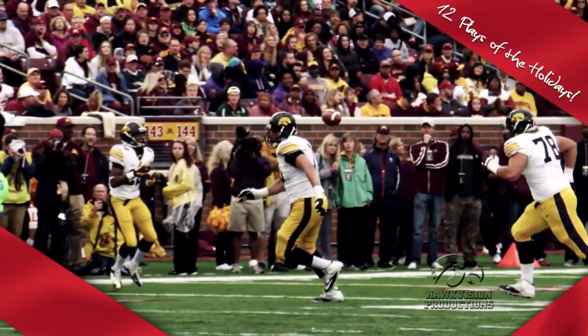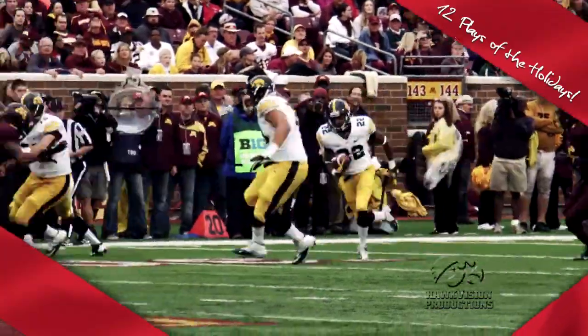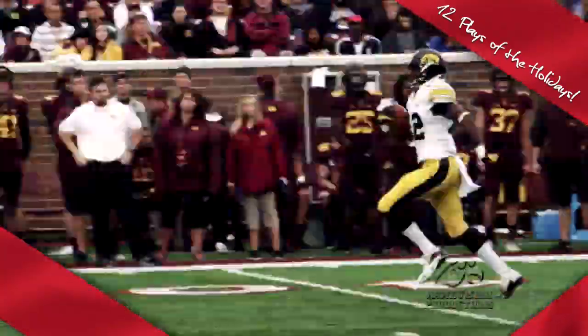Bubble screen. They let the defensive lineman come roaring in. They were going to get to the quarterback, and that was run to perfection.